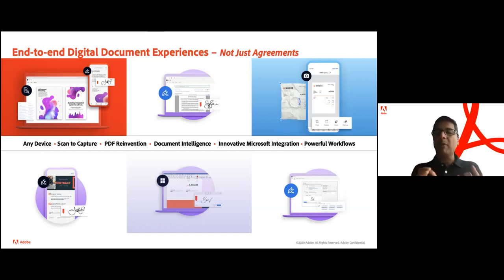So if you're looking at Adobe over a really, really long time, 25 years is what we are saying since we started doing this, and now there is Adobe Acrobat available across devices, be it Android or iOS.